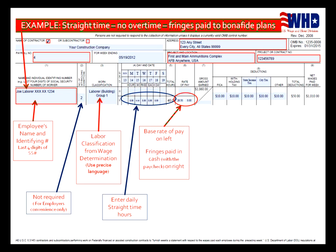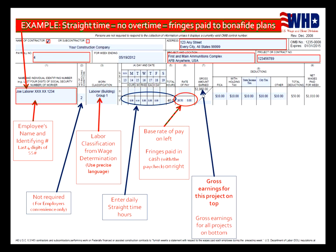In column 6, we put the rate of pay. On the left-hand side of this column, we put the base rate of pay, which is $26.50. On the right side of this column, we place the fringes that are paid in cash, or that is with this paycheck. Well, in our situation, because we are paying the fringes to a bona fide plan, Joe Laborer only gets the base wage of $26.50 times 40, which is $1,060.